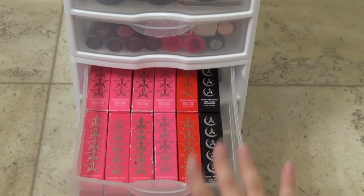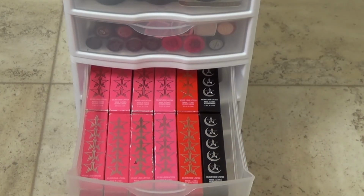So as you can see, I have 12 in total. I won't go ahead and open all of them because, like I said, I don't want to make this video too long. But make sure to check out my Everything Makeup playlist here on my YouTube channel, because a majority of the lipsticks and liquid lipsticks, sometimes I'll draw inspiration from those and do makeup looks. So I've done some with the macaroon lipsticks from NYX.